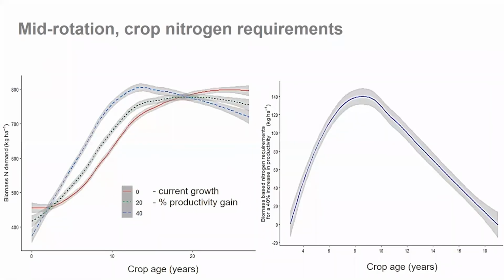If you consider the nitrogen requirements for a crop, what we've done is using NuBalm and other simulation tools. We've seen, if your red line is the current growth, what's your nitrogen demand going to be if you push your productivity gain to 20% or 40%? What's the gap that you've got to close? And it shows that you've got to get more nitrogen into the system early on in order to put yourself on that high productivity trajectory.